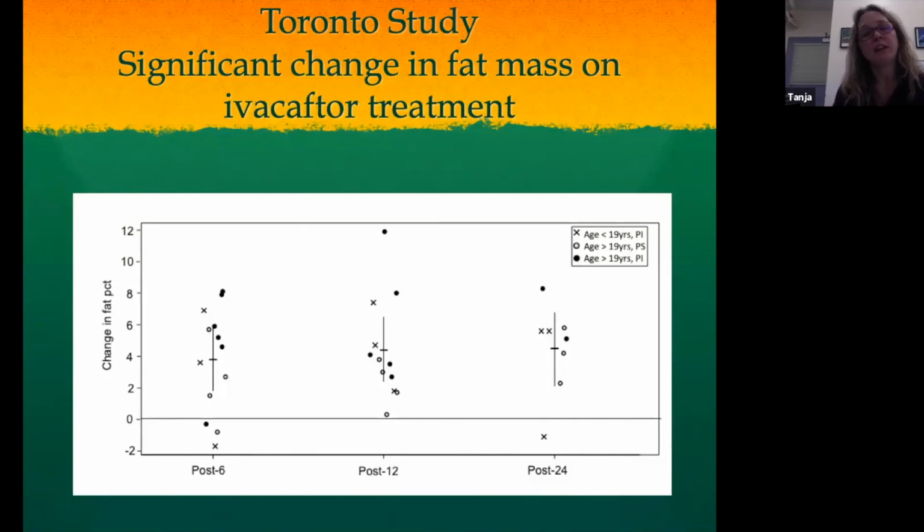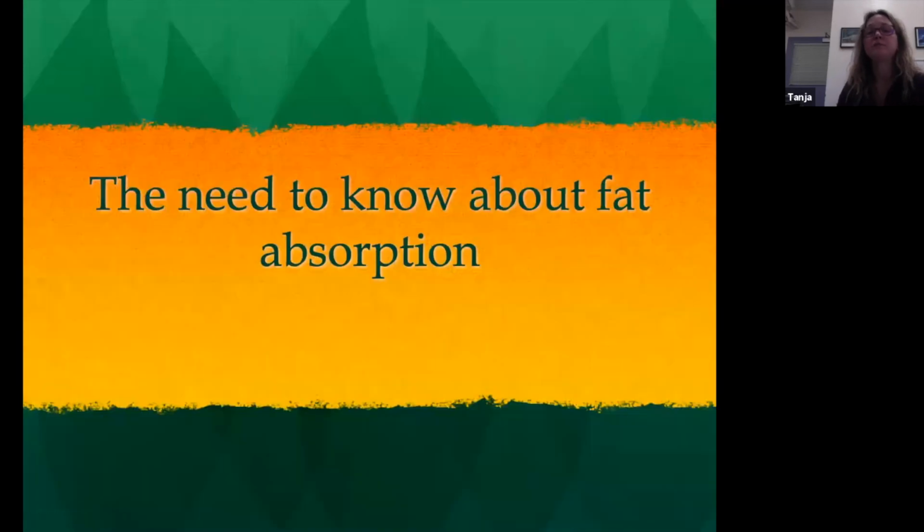But we also had another person doing a similar study in Australia. She did a study on Delta F508 patients going on Orkambi, and she used the bioelectric impedance measurement. She also showed, similar to us, that there's an increase in fat mass and fat percentage. This increase seems to be early and not anymore after that. So there's no further increase in the 2 years of follow-up. There's not an ongoing increase, which is reassuring.